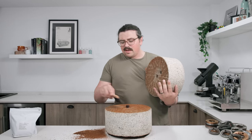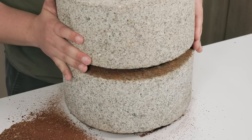Also, this rock's getting quite heavy, but that just shows my weakness. That just shows that I'm not ready to grind with Rich Froning yet.